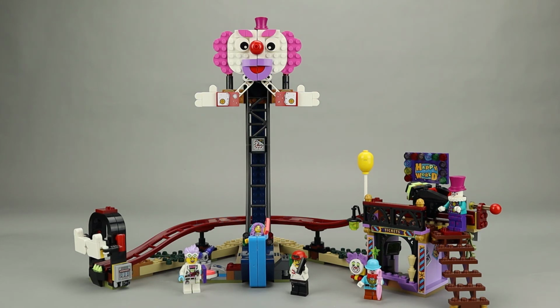Even though it doesn't have a lot of pieces, it still builds a pretty big model. The large roller coaster pieces probably justify a little bit higher cost than the 10 cents per piece. And of course, 5 minifigures is nice to get and fits right around at that fair price of around $50.